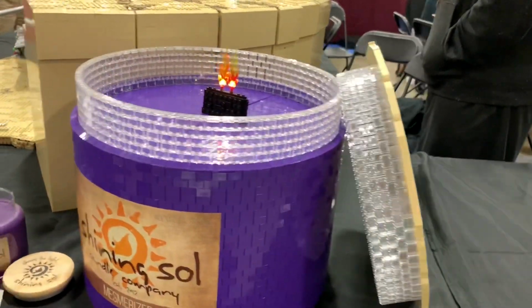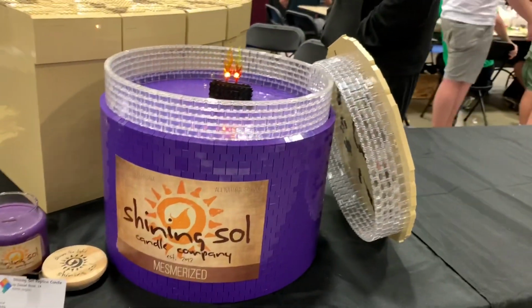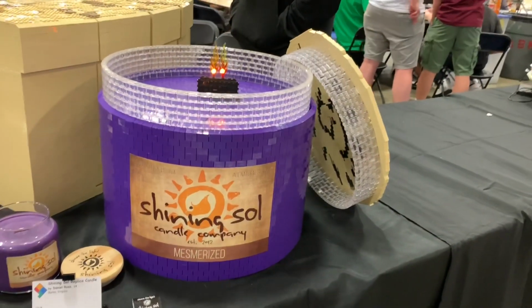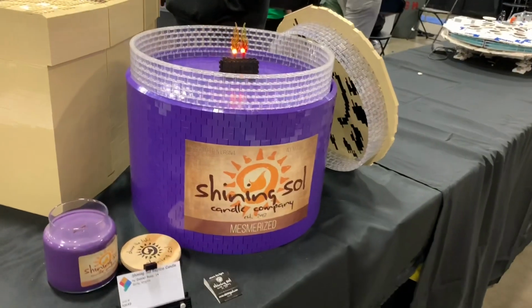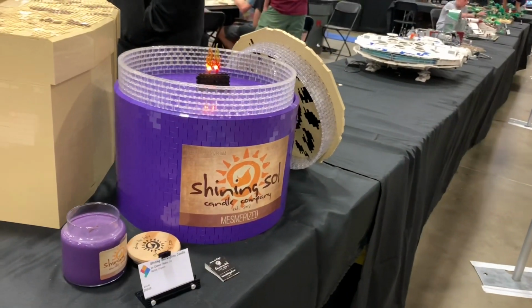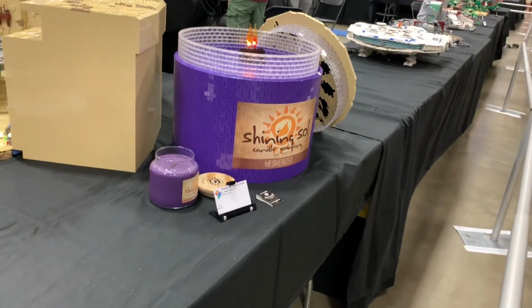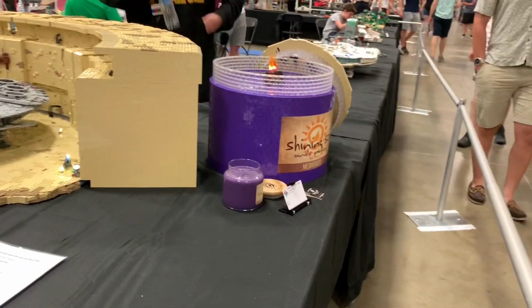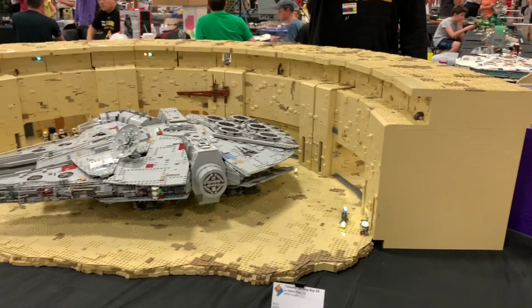Next up is a very interesting MOC that you wouldn't really typically find at a Star Wars display. This is a candle. Yes, a candle. Giant candle that is pretty much replicated from the real life one that you can see at the bottom of your screen. This is really cool, though. I actually really like looking at this MOC. I mean, you don't see a candle that often at a convention.